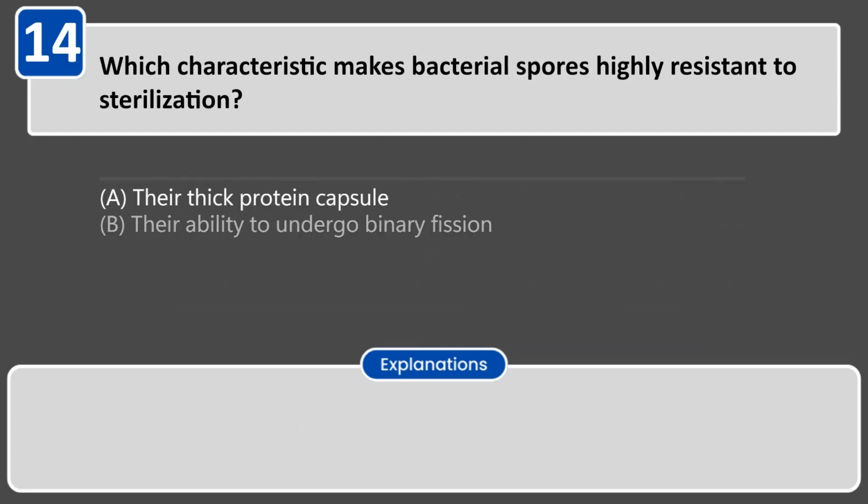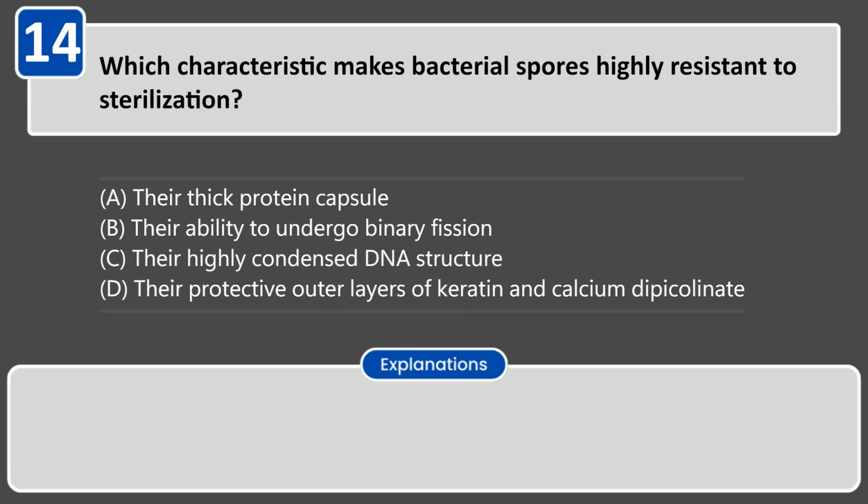Which characteristic makes bacterial spores highly resistant to sterilization? A. Their thick protein capsule. B. Their ability to undergo binary fission.